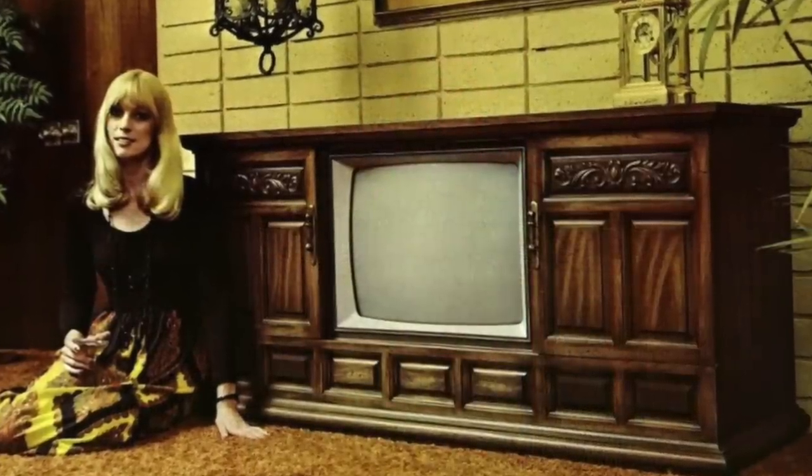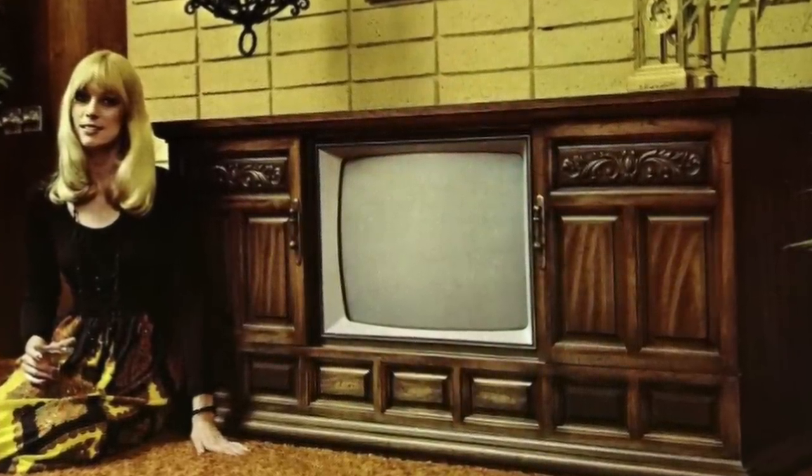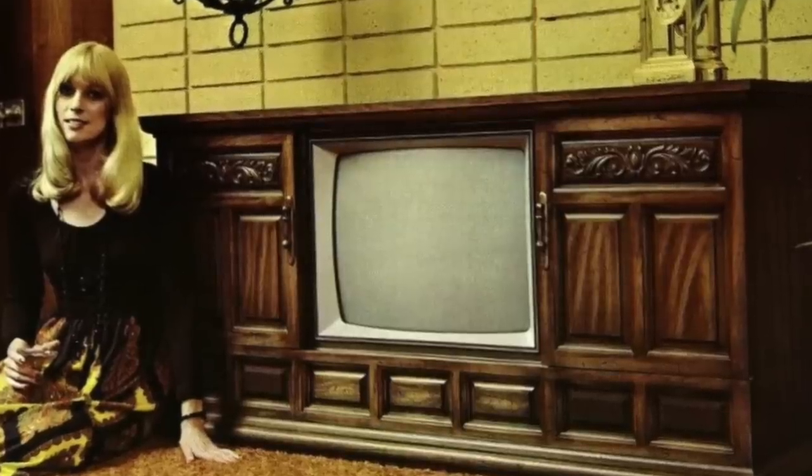TVs were getting larger, and it was obvious to everyone that they needed to look like furniture. So the television sets were wrapped in wood and placed on the floor, so they could double as a table. Many living rooms used the top of the TV to place family pictures or even seasonal decorations throughout the year, as this was a focal point of the room.